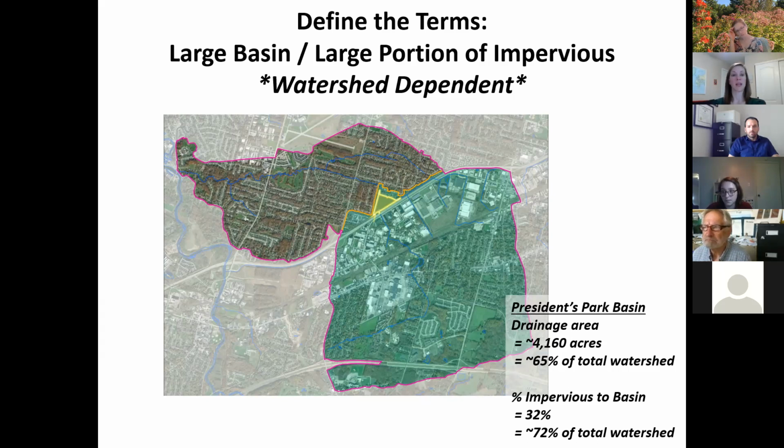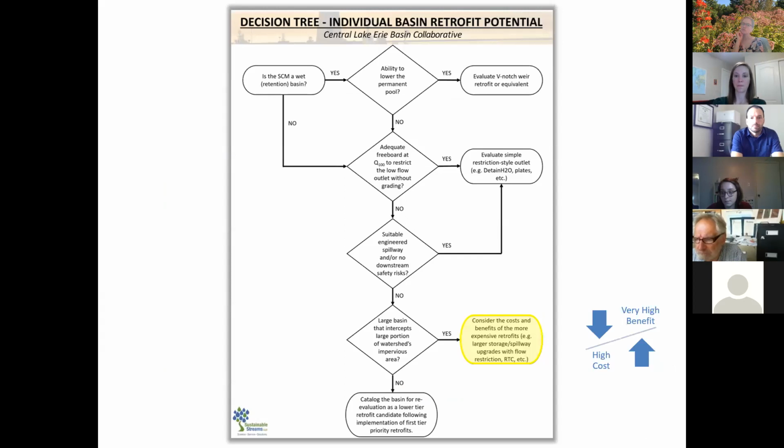Depending on the results that you're finding, you may want to set some limits such as 10% of the total sub-watershed drainage area, or you may just play it by ear and evaluate based on the needs of the watershed. So we don't have clear hard and fast rules on what this means, and it will be dependent on each watershed. So for those large basins, this is when we would consider the costs and benefits of some expensive retrofits.